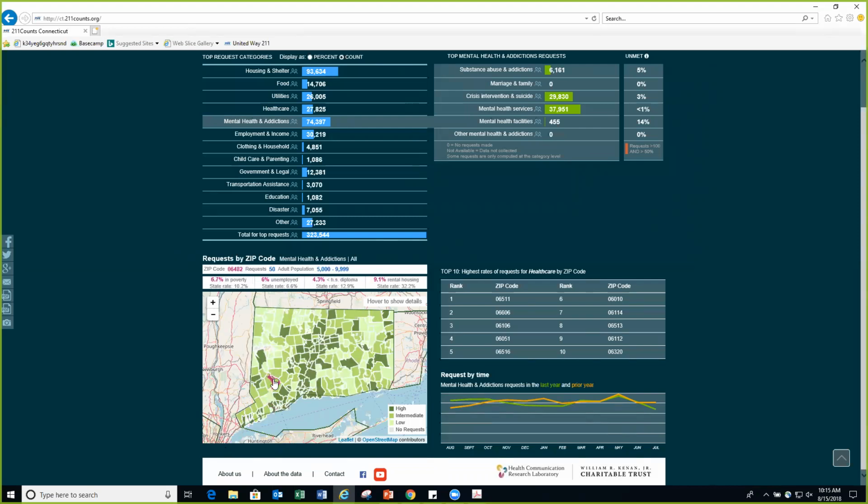The map is also overlaid with some additional census information. So if I hover over a specific town or city, we can see that it will show us the zip code, the number of requests, and then the adult population for that municipality. It also gives some additional census data such as poverty rate, the rate of unemployment, the percentage of individuals with less than a high school diploma, and then the percentage of individuals that are renting as opposed to owning homes or apartments. And it then compares that data to the state average to give you an idea of how that municipality compares to the state of Connecticut.